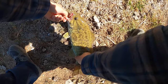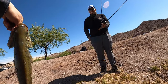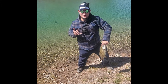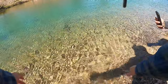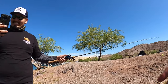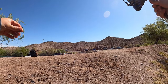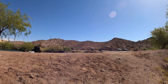He looks smaller in the water. Hold on. Whoa. First bass, bro. Yes. Sick, bro. All right, rig me up. Let me see how you have it. Drop shot. Okay.